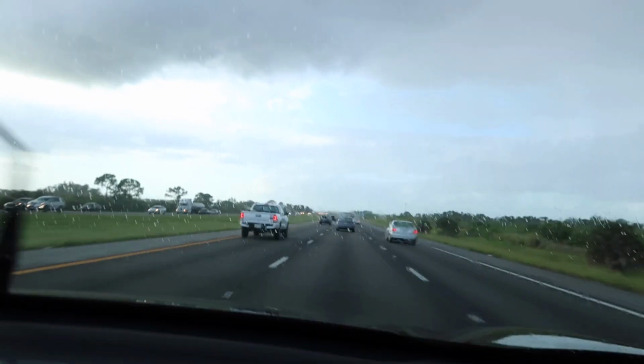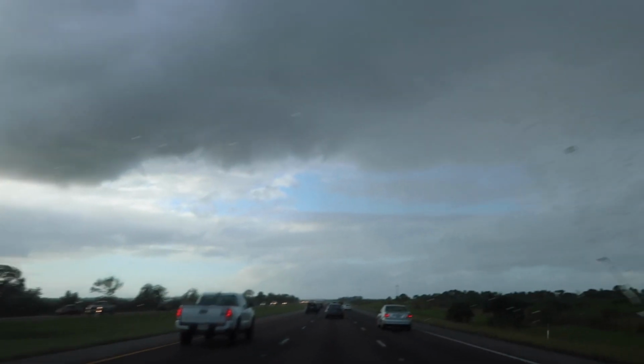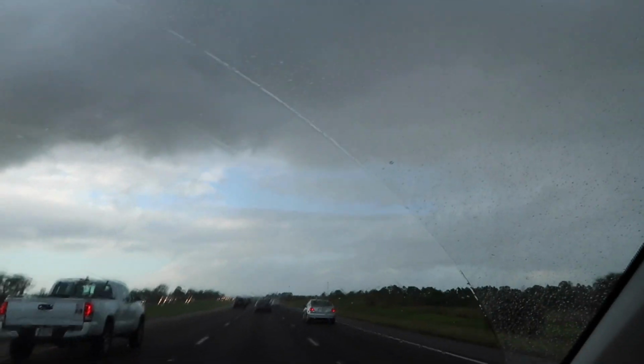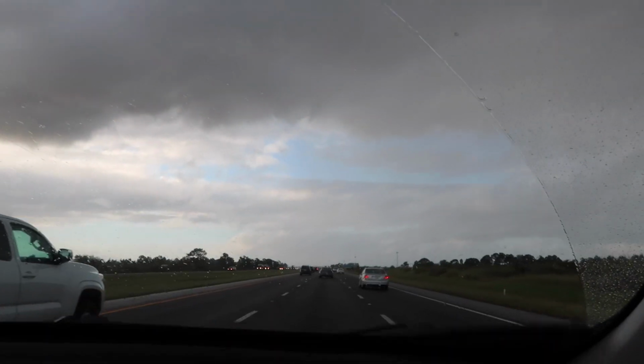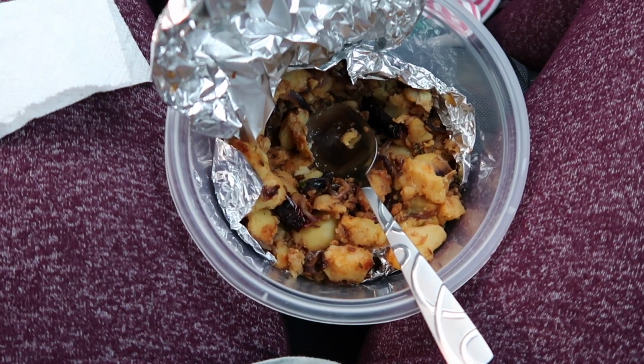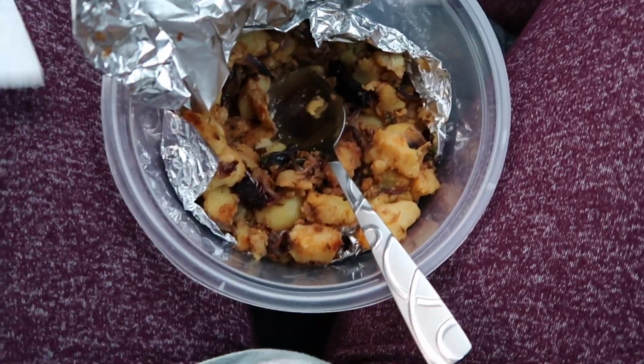I showed you guys the weather just now. It was so nice and pretty, and look, it started raining. This is Florida. It happens. Anyways, let's go.